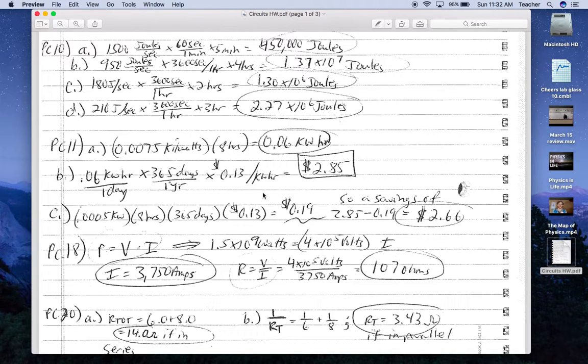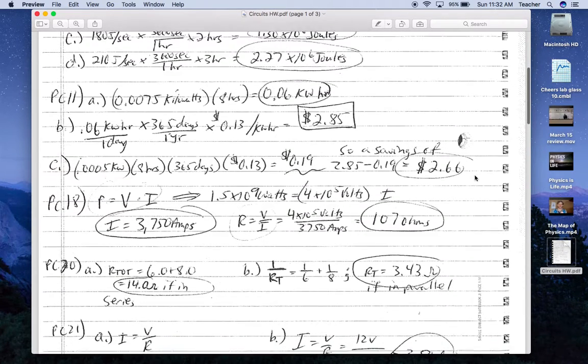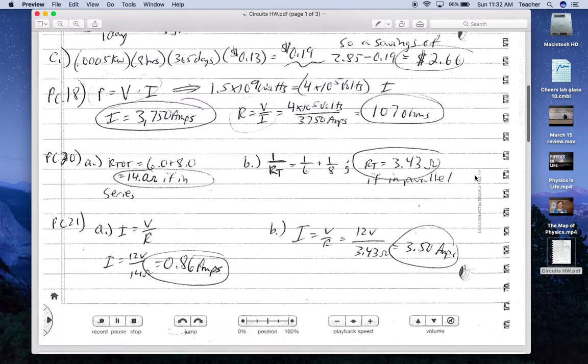Excuse me, allergy season. So for part C, it's asking how much you would save if you converted from an incandescent bulb to an LED. Well, the LED uses 0.5 watts, so I multiply that by 8 hours per day, by 365 days per year, by 13 cents per kilowatt hour, which I should have used units for that. And the LED would only cost 19 cents per year. So you would be saving $2.66, which doesn't sound like a lot, but it's on a tiny little light. So actually, that's a big savings if you would switch all your lights out to LEDs.